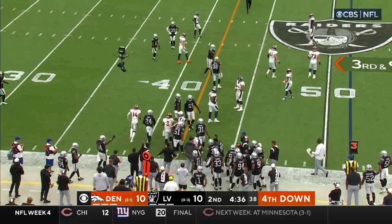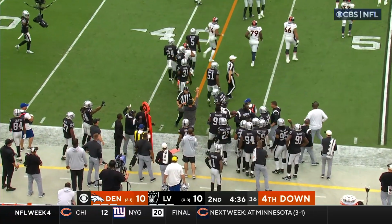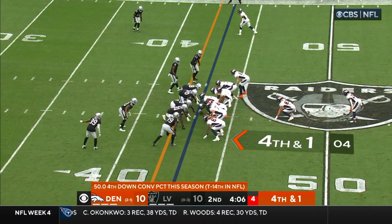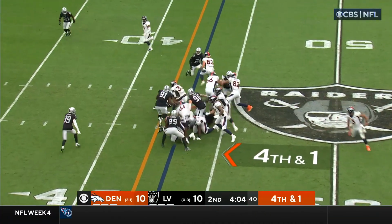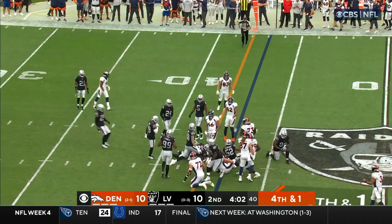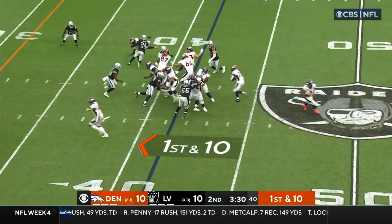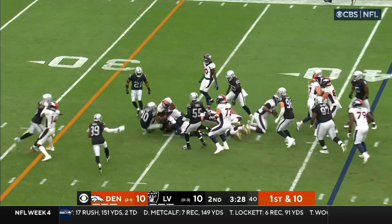Well, he's going to be close, but this is going to be one of those things where Nathaniel Hackett has to decide, okay, is it close? Tight ends. Saubert in motion. Beck in the backfield, leading the way. Oh, puts his head down. Gordon is now in. 1st and 10, Melvin Gordon.